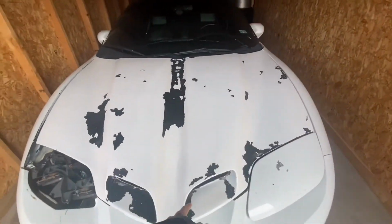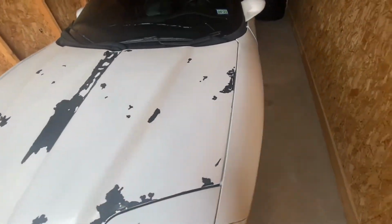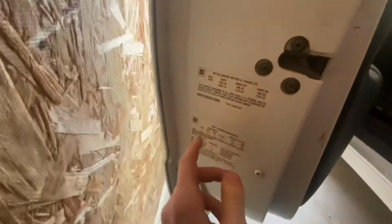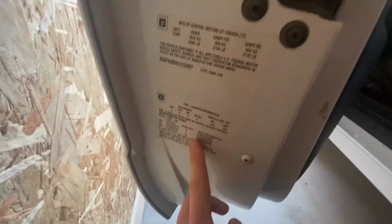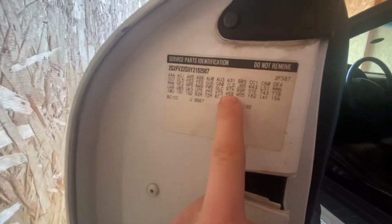With the ram air hood, I think it's fiberglass, but I'm not sure. You may think with the fiberglass hood and everything that it'd be a WS6, but where am I looking here? Is it in here? I swear to God, I saw it in here somewhere. So it's not a WS6, it's actually a WS9. And what people don't tell you about Trans Ams is that the WS6 is actually one of the most sought after, besides a Firehawk.